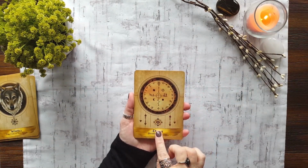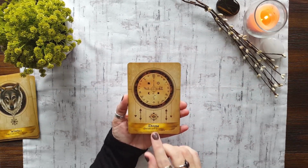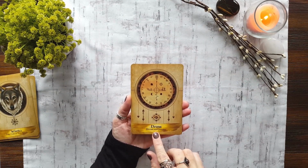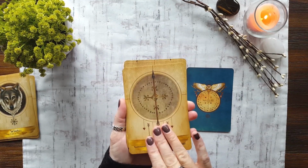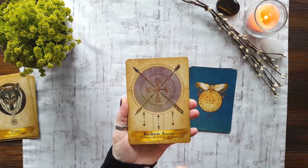And these are the cards that offer the lessons and reveal important information to aid you on your growth. These are a wonderful addition to the deck. So here we have the Drum, which is dream and journey. Arrow, surround yourself with protective energy. Broken Arrow, embrace the energy of peace.